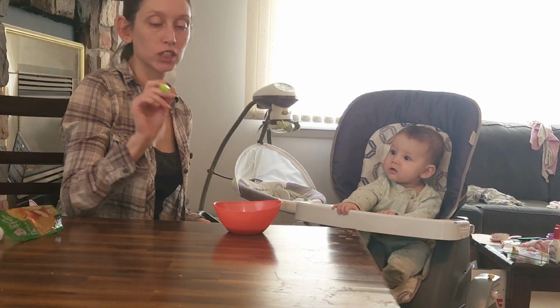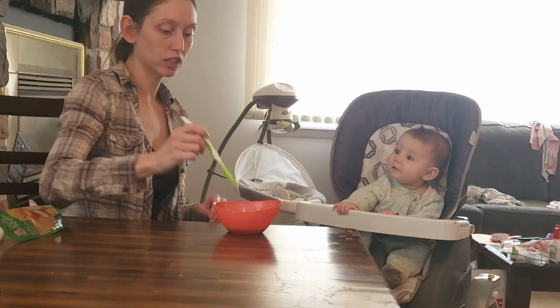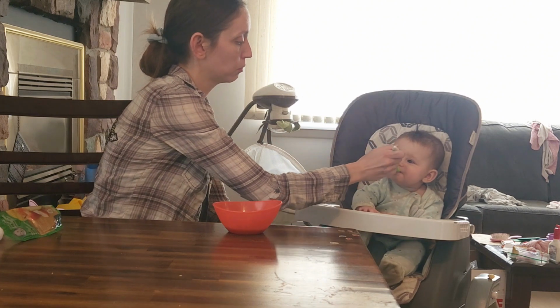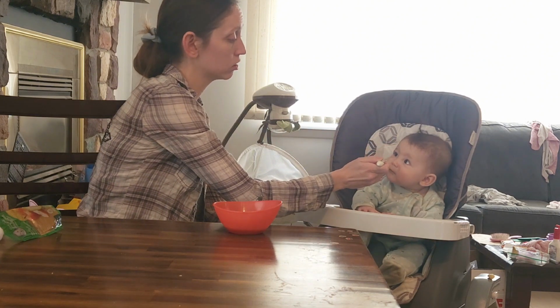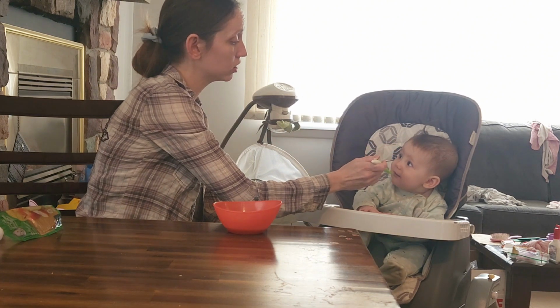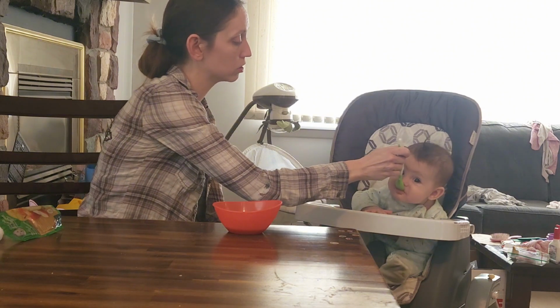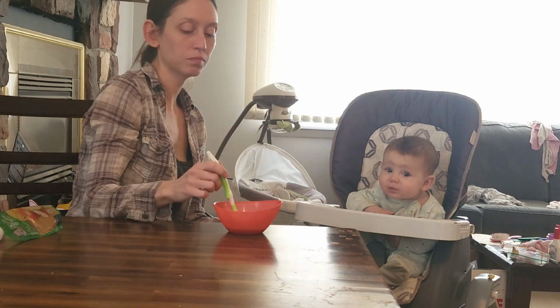So these are Munchkin spoons. I like these spoons because they're shallow, they don't hold too much. But any spoon would work. What do you think? Where is that toe going? There we go.